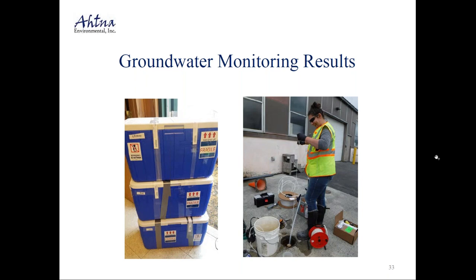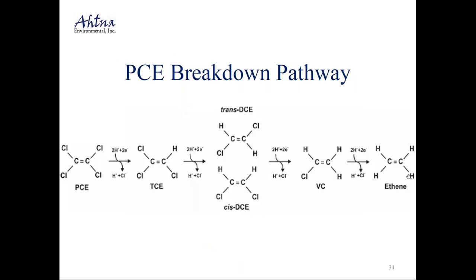on Kodiak. And so, of course, after we put this amended soil in, we wanted to see how it was doing. So there were several rounds of groundwater monitoring. And so a real fast chemistry lesson.